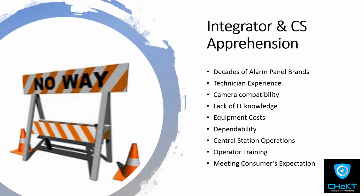As far as the apprehensions that many integrators experience, the thought of installing video on a site when they've done security installations for years certainly makes a lot of installers somewhat tense or apprehensive. Number one, they may have tried a video verification service in the past, and after the install, they thought to themselves, man, I don't ever want to do that again because it was cumbersome, because it was difficult. The equipment may have been very expensive. And at the end of it all, they just think, I don't know if this is worth it.